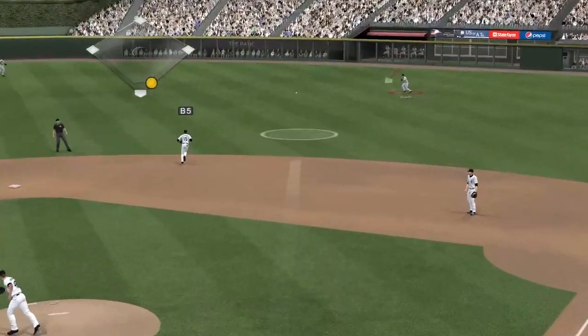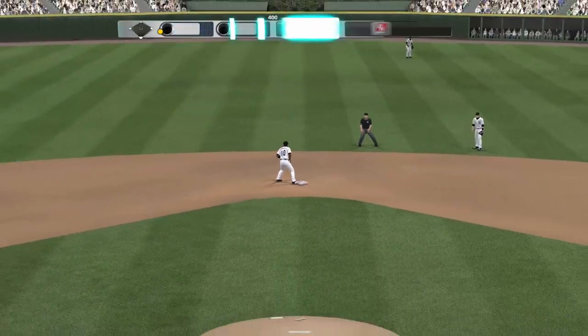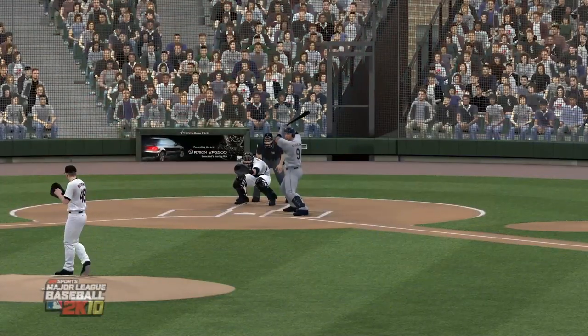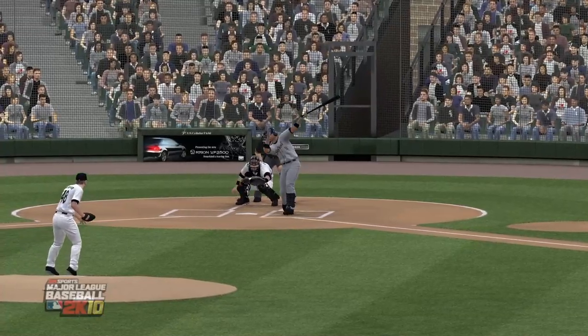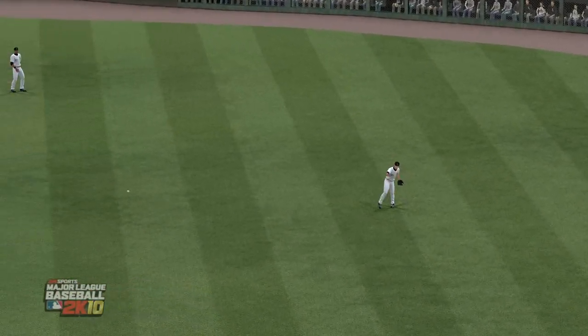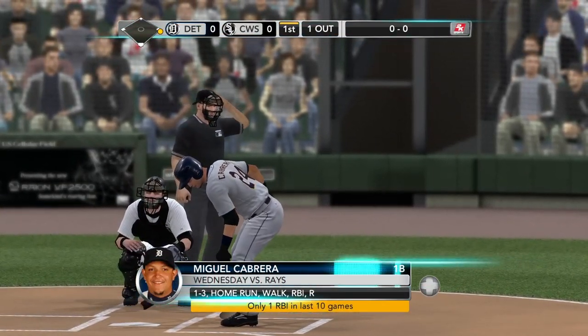Swing and a liner to right center. And that one's down. That's the team's first hit. Well, he stayed behind the ball right there real well. Got himself that one-out base hit. Miguel Cabrera. Runner on for Miguel Cabrera.